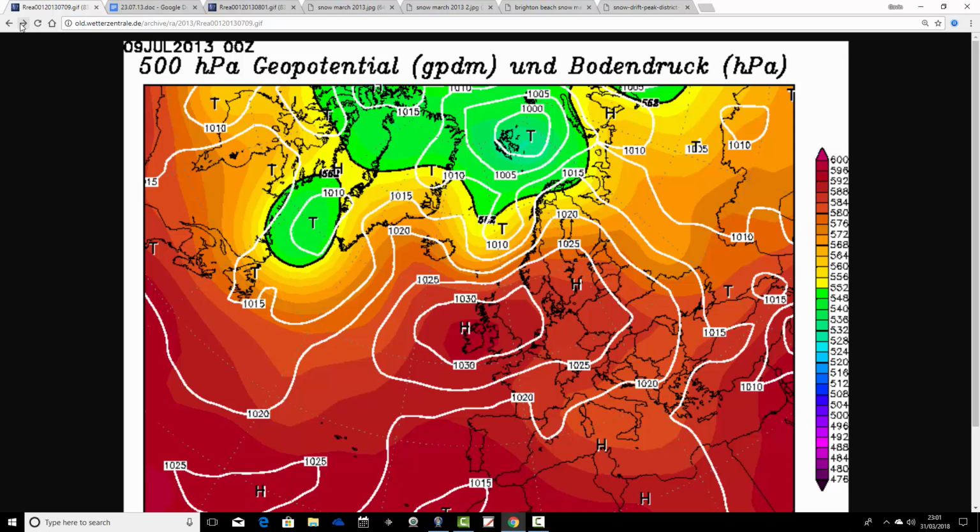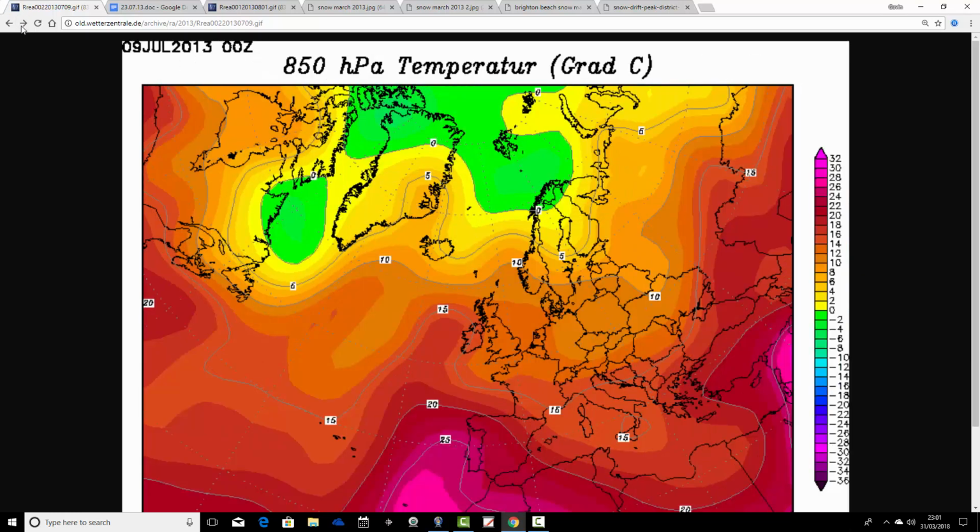That's a classic summer chart. If you want hot and dry weather in your summer, that's as good as it gets. High pressure is slap bang over top of the country. We have a legacy of very warm air that's been pulled up from the south as well.